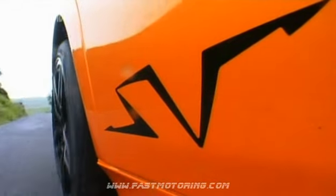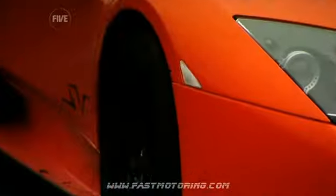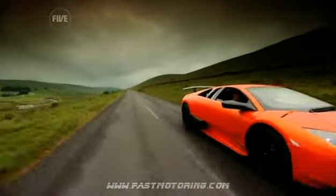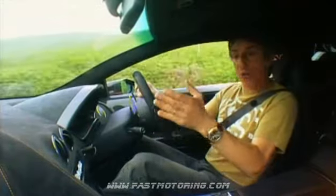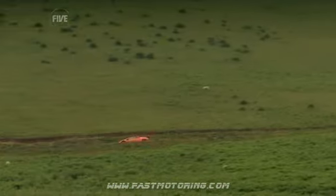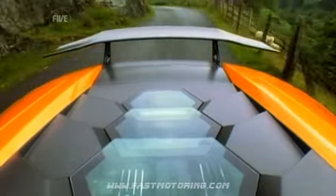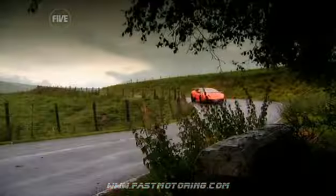The last model to wear the SV badge was the iconic Diablo SV, which was the last of the hairy-chested Italian Lambos before Audi got involved and tamed things down a bit. Now, I want this to be like the good old days. Completely, well, bonkers. On an arrow straight road, you'll be bowled over by the car's speed. But I'm far more interested in seeing what this dream car is like on real-world roads.